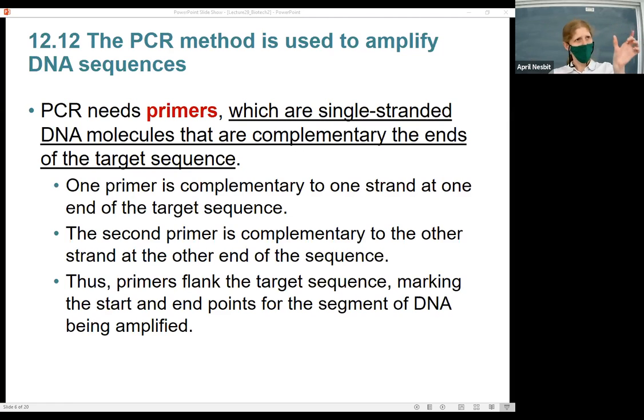The primer at this end will complement the bottom strand. The primer on this end will complement the top strand. DNA is double-stranded, so you have a primer for each strand. Having a primer at the beginning and a primer at the end is called flanking. You're flanking your gene of interest by having a primer at this end and a primer at this end. Now the primers will cause DNA synthesis to go towards each other. I'll show this in a video. Videos make this much more understandable.